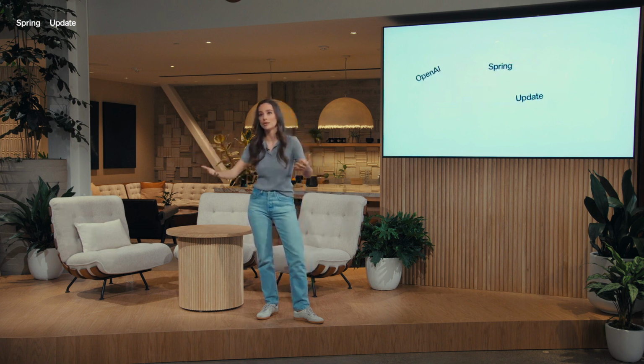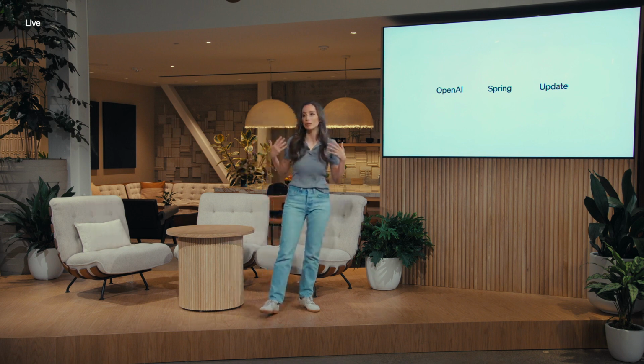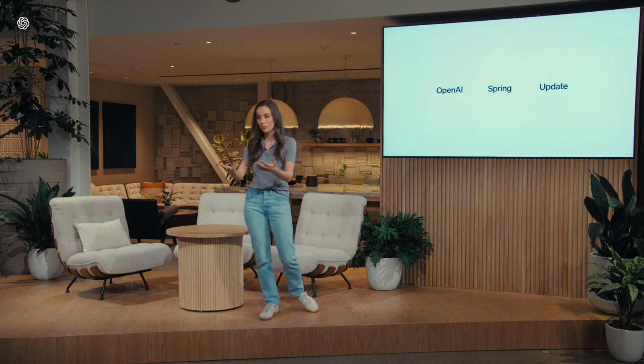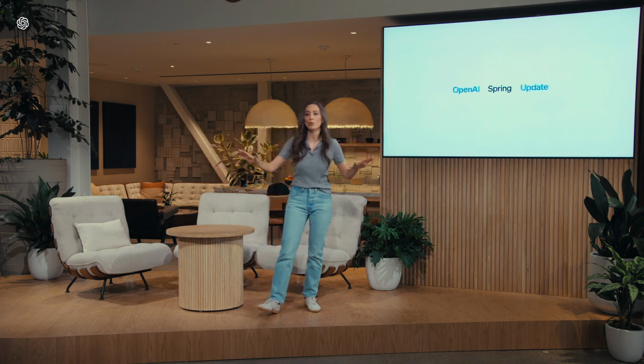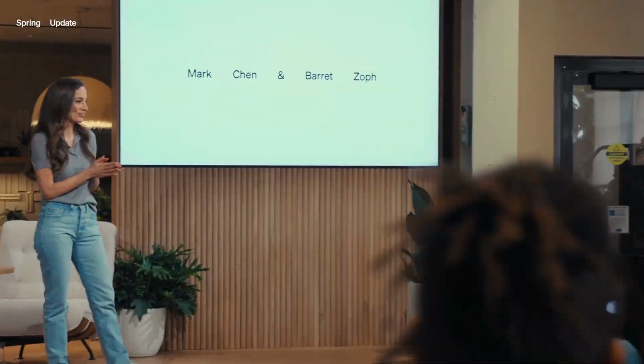So over the next few weeks, we'll continue our iterative deployment to bring out all the capabilities to you. But today, I want to show you all these capabilities. So we'll do some live demos. I will bring on 2 of our research leads, Mark Chen and Barret Zoph, to join me for the demo.